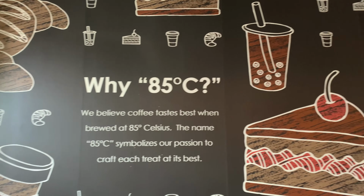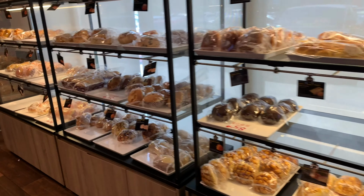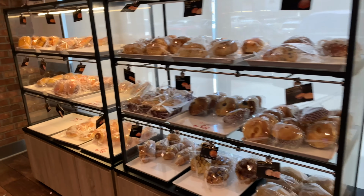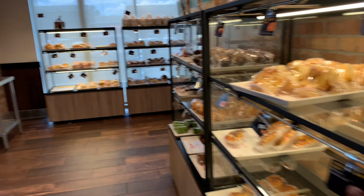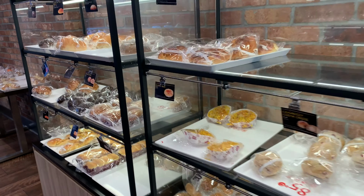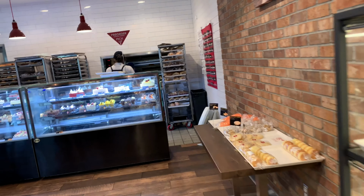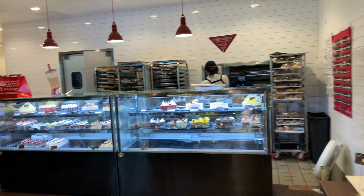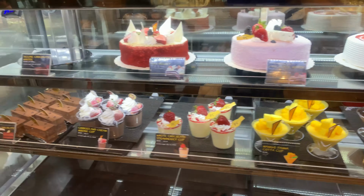One of the most popular places in this plaza will definitely be 85 degrees. 85 degrees is named like that because they think that's the best temperature to brew their coffee. But what they're really known for is their pastries. You will definitely be able to find something you like here as long as you like pastries. They're not too expensive either. Most of them are going to be around $2 to $4, so not too bad.